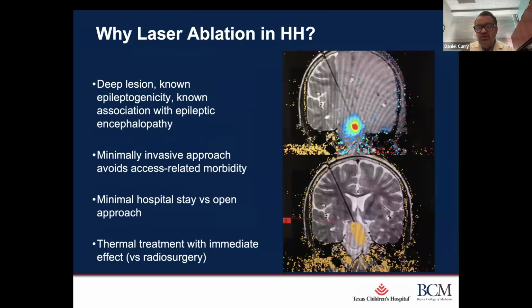So why laser for HH? Because it's a deep lesion, we know it's epileptic, so we don't have to do any other diagnostics, and we know it is severe. It's a minimally invasive approach, and it avoids the access-related morbidity of the open operations. It has a minimal stay in the hospital, and it's thermal treatment, so it's an immediate effect as opposed to a delayed one, say in radiosurgery.